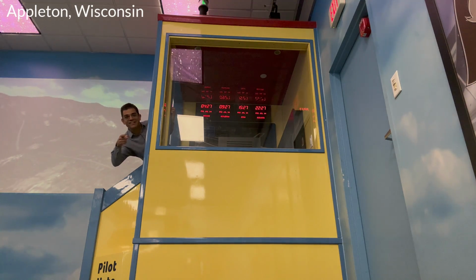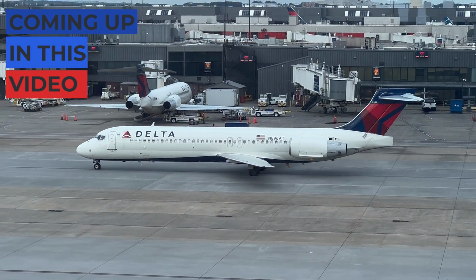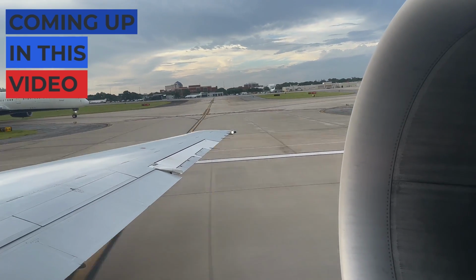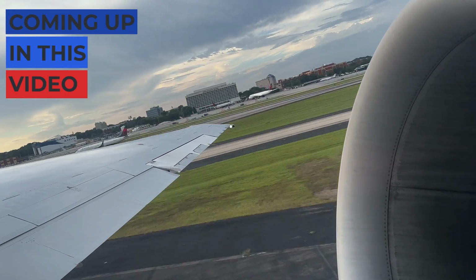Clear for takeoff. I know it's for children, but I am in an air traffic control tower mock-up here in downtown Appleton. I'm loving this. Coming up in this video, you're joining me on a Boeing 717 from Atlanta, Georgia to Appleton, Wisconsin, and I purposely sat on the back of the plane for the experience. Let's go.